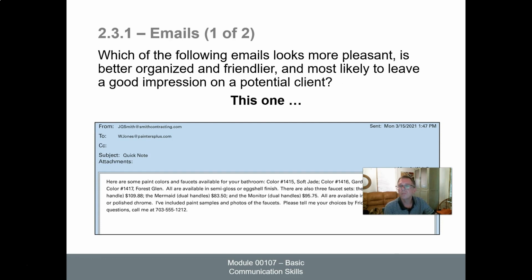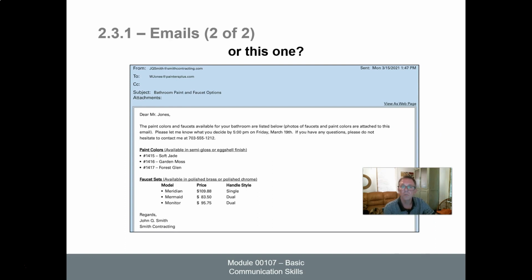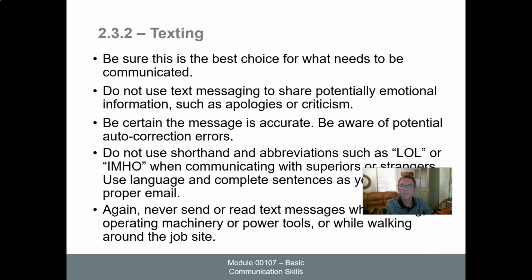When writing emails, which of the following emails look more pleasant? Is this one better organized and friendlier, or is this one, and most likely to receive a good impression on a potential client? Right here we have an email that was written to a client that's picking out their jobs and their colors and their prices, and it's just kind of run together. Then right here is an email that is broken down into sections and itemized out where a person can easily see what the costs and charges are and where they're coming from. And in business, this would be a much better email.